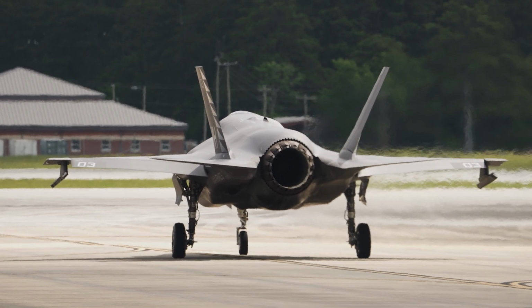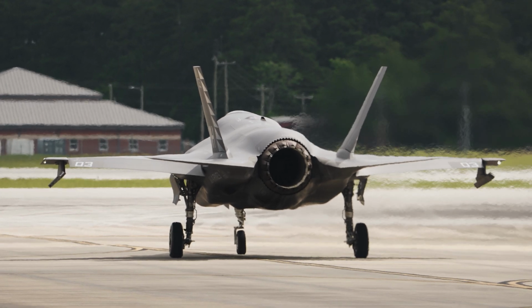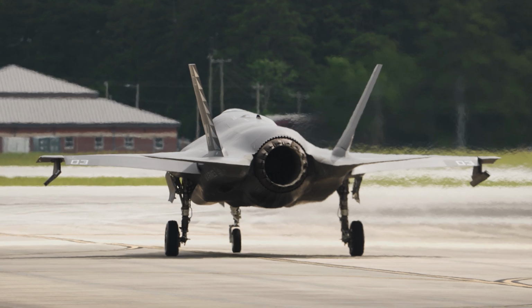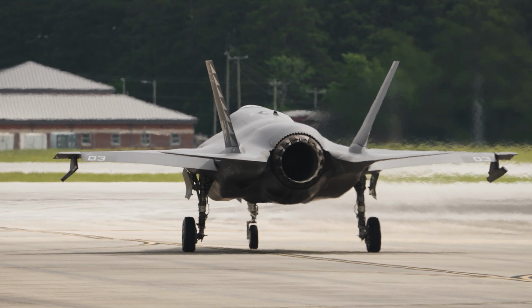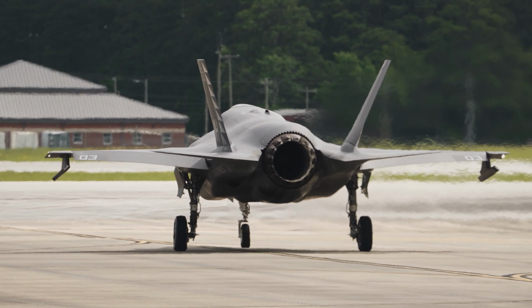Tell me about your transition from the AV-8B Harrier to the F-35, because there are some real advances in that aircraft. It's definitely a lot easier to fly than the Harrier. Really? Why? In the Harrier you're working 100% of the time. No computers backing you up. Everything is manual. And it really builds your skills as a pilot.